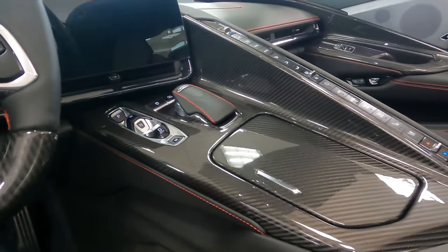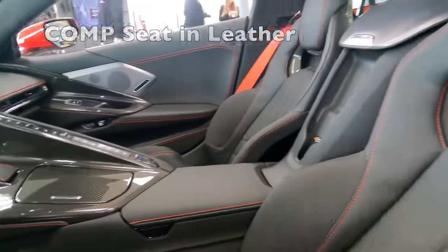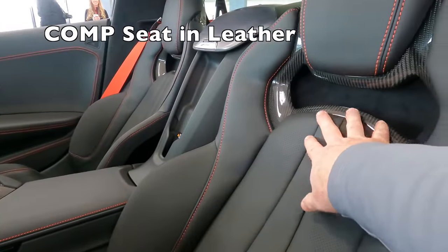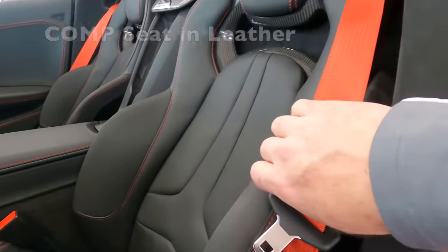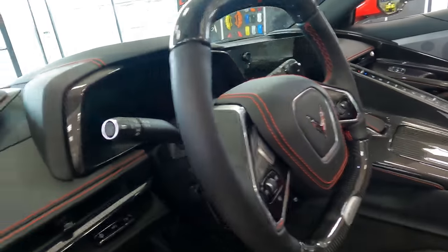But then new, they have all the center console here done up in carbon fiber. And then you've got the GT2 seat with the carbon fiber pass-through. This particular car has got the red seatbelt option, but you can see all the carbon fiber that they've added to the steering wheel as well.